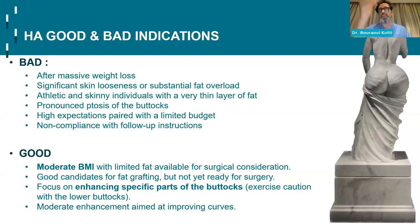Also, the patient will come with a V shape and there is no projection at all, and very important, fibrosis tissue, especially after surgery. They will show you a photo and say, I want the same, and I have the money for it. It's not about money. It's about what we can do and what we cannot do.